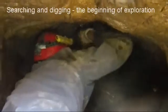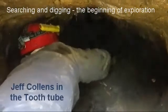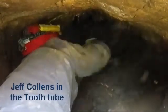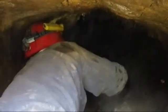So here we go. This is an example of cave digging. We've got Jeff Collins here at the point. We're basically following along in the Tooth Tube. I'm not sure what all those little splotches are blowing out. I think that means there's air blowing out of our tunnel. Actually, that is what it means.